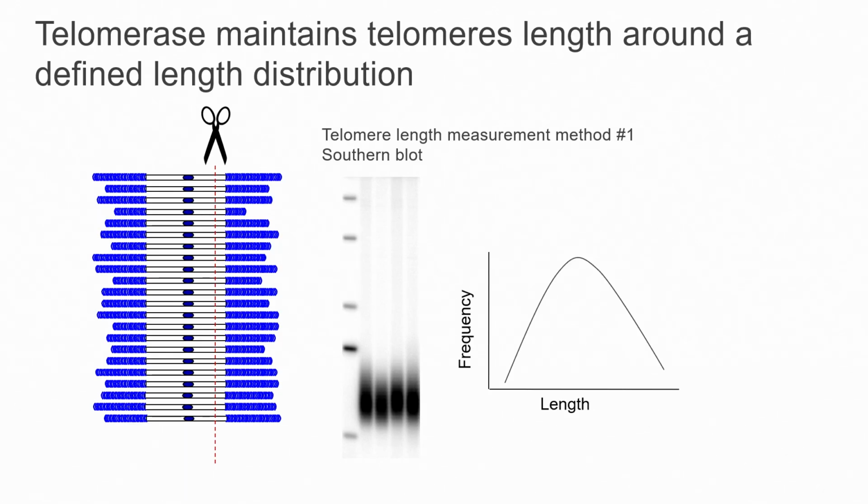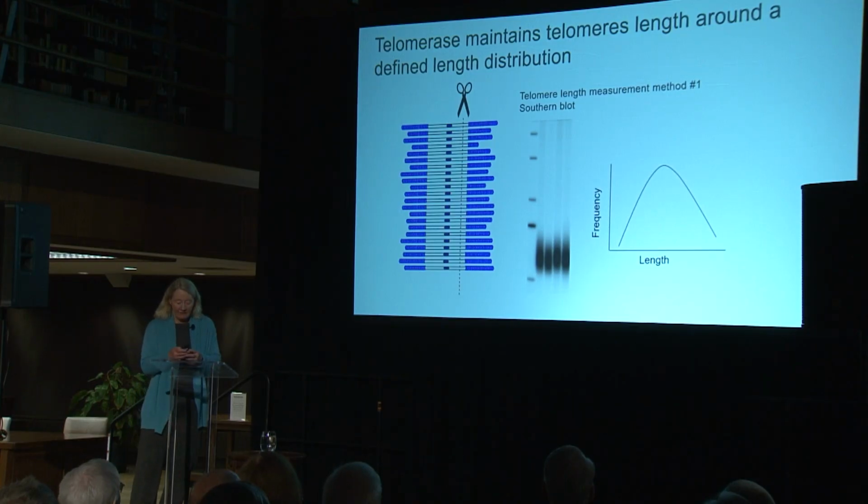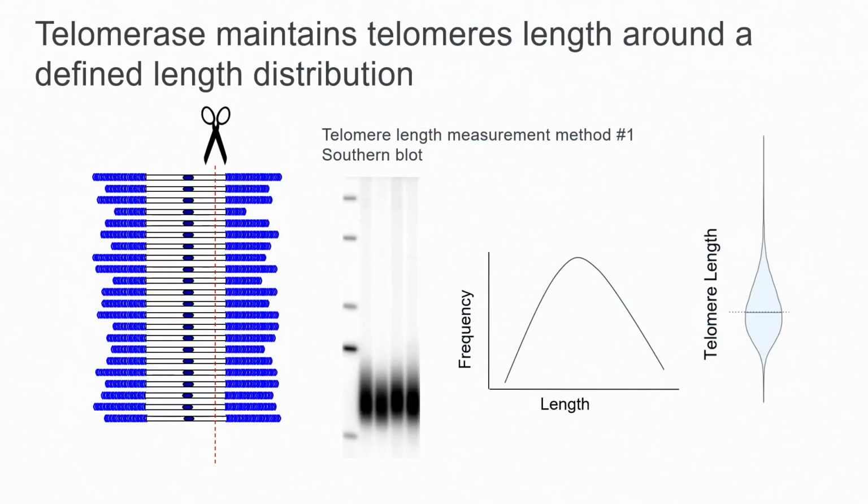So if we look at that, what we see is, just as I said, there's a few telomeres that are very short, a lot of telomeres that are medium length, and a few telomeres that are long. This is how we've looked at telomere length for the last 40 years. Another way that I'll be showing you later in the talk that we represent this length equilibrium is shown here. This is basically just taking this curve and turning it on its side, where there's some short telomeres, a lot of medium length telomeres, and a few long telomeres. So you'll be seeing this representation of telomere length.